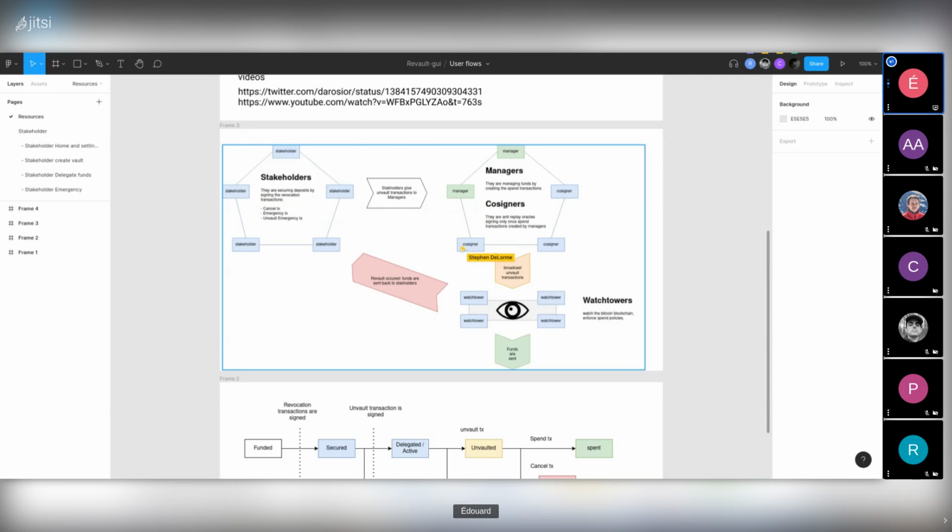So in order to stop this, we have what we call cosigners, which are anti-replay oracles that only sign once a spend transaction. So the manager cannot have two spends for the same vault that is unvaulting.